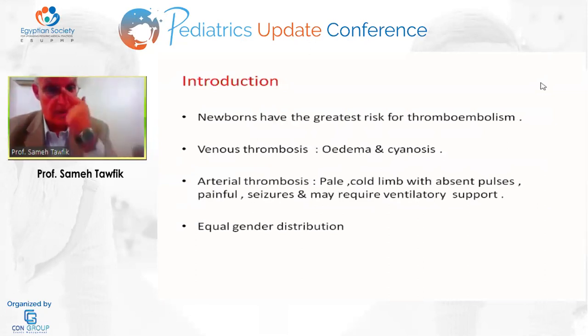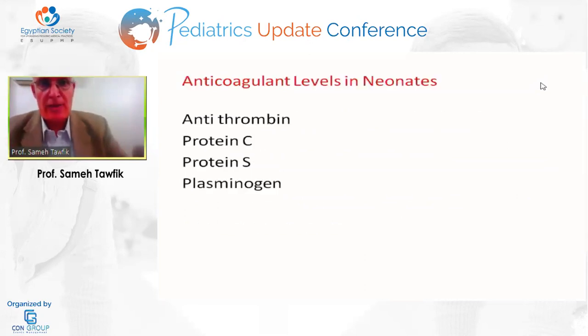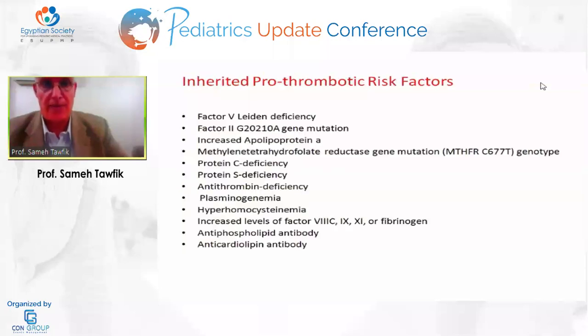Venous thrombosis is manifested clinically by edema and cyanosis, and arterial thrombosis is clinically manifested by pallor, a cold limb with absent pulses, pain, and seizures, and sometimes requires ventilator support. Anticoagulant levels in the neonate, for example antithrombin III, protein C, protein S, and plasminogen, are low. So there is a tendency for neonatal thrombophilia and thrombosis.